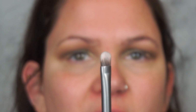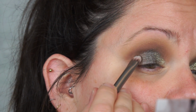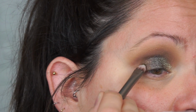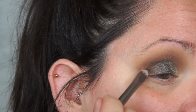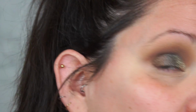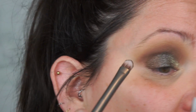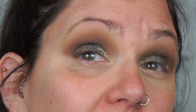I have another Urban Decay shadow brush. So I'm just gonna pick up this color here. Let's see. I'm gonna put that on the outer third. So I'm getting some fallout, which I expected. That's why I didn't do my makeup first. Actually applied all right.